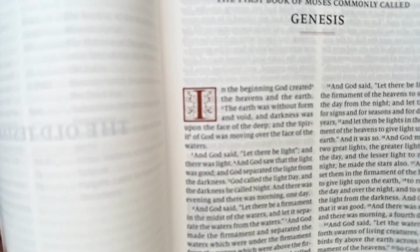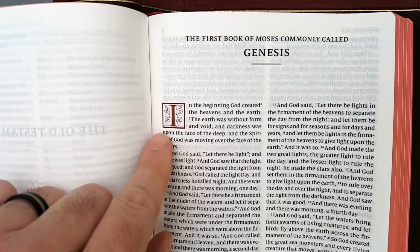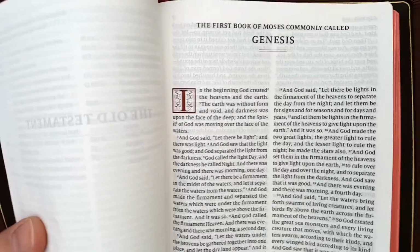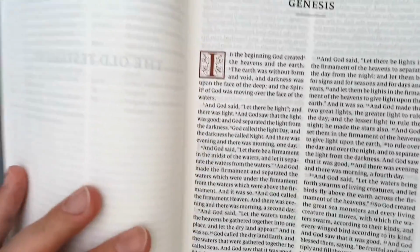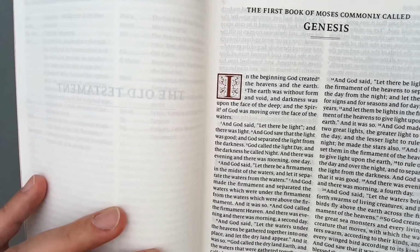You can see the drop cap. Now that is a 4-line drop cap. Obviously, the more lines that it goes down, the bigger the drop cap is going to get. This is a 4-line drop cap. I think akin to the Traveris also was a 4-line. Don't quote me on that, but it's a good size. I don't think it's too overpowering on the page. It is a nice size.